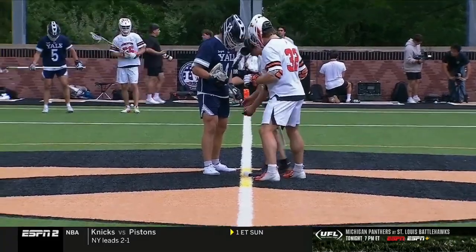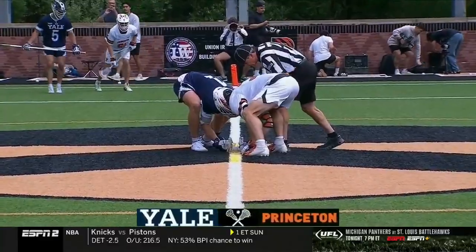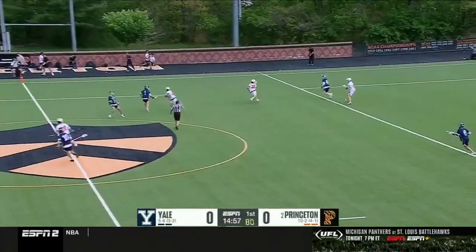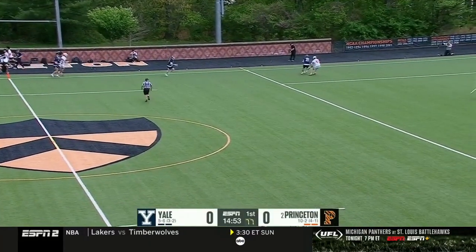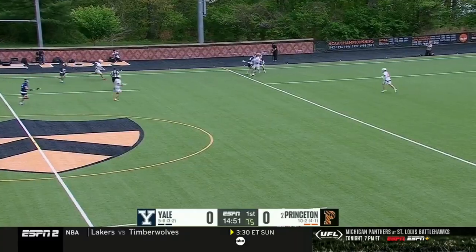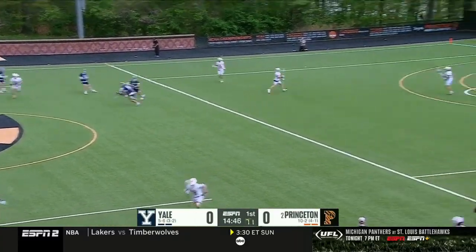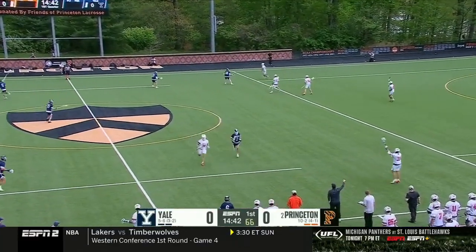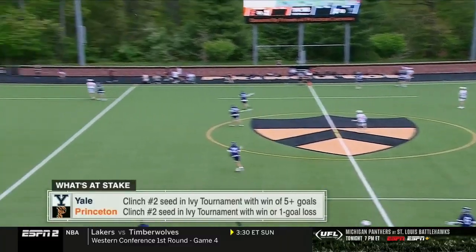Bucolic surroundings of this stadium. We're at the face-off dot, and we're underway. Andrew McMeekin winning the initial face-off for this Princeton team, taking on Nick Waymeyer. Number one face-off man for Yale, Mac Rodriguez, has missed the last couple of games with injury.